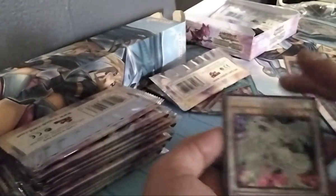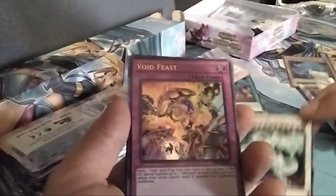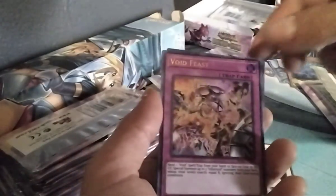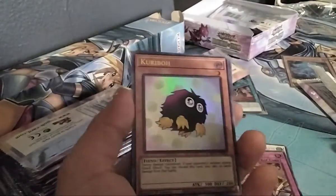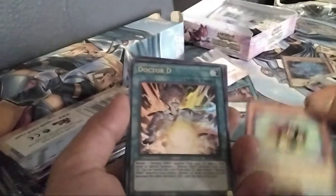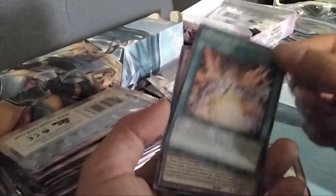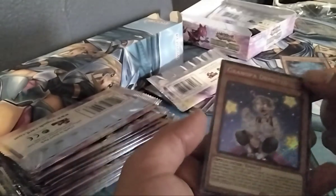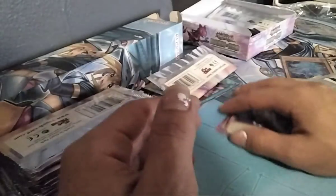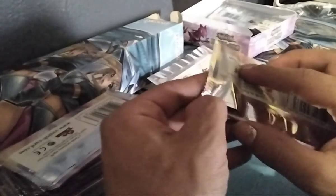Oh, we got a Shooting Star Dragon. This guy looks freaking cool. Boom, baby boy. Pretty cool. Okay. Boom. Did we just get all of them? No. Boom. The Doctor of the D's. Bam! Grandpa Dimitro or something. I don't know whose grandpa that is. Not my grandpa, but. Come on.